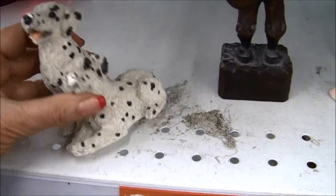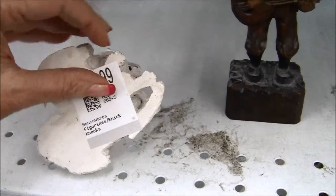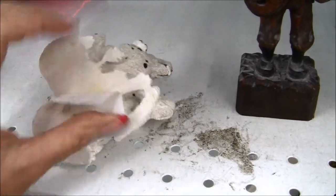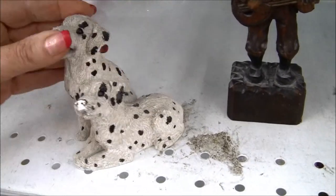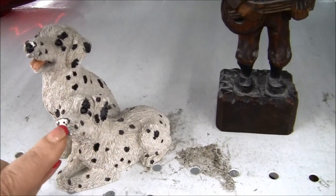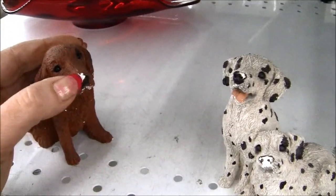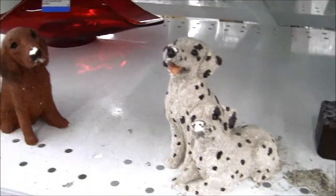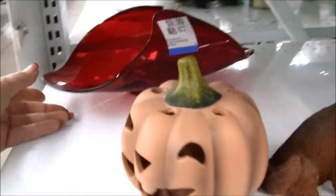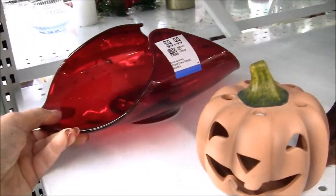I love these dogs. $2.99. Those are little Dalmatians. It looks like his nose is something I don't like. And look at all these dogs. They're so cute, but they're all in really bad condition. Otherwise, I would grab those. What is this? I can't really say. They want $10 for that. That's no good.